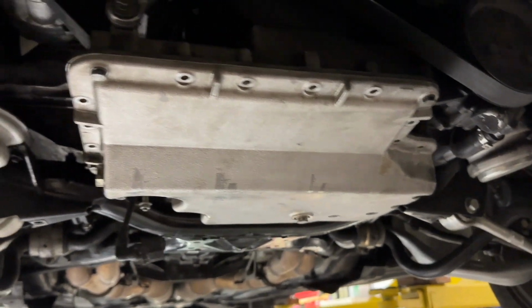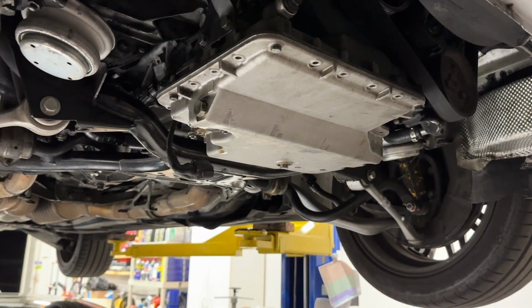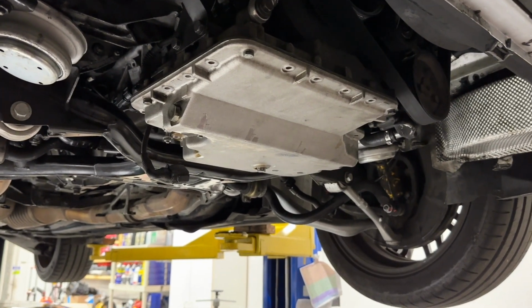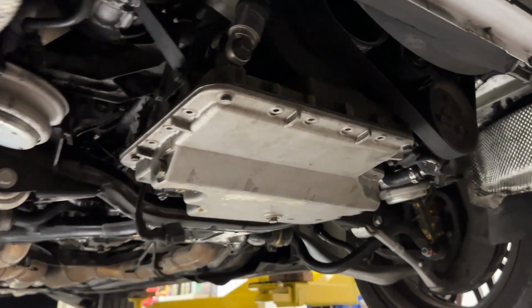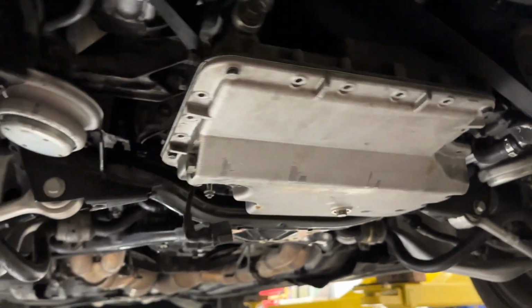So I wrote up an estimate today, sent that off for his review. He's probably asleep, as he should be after flying all night to the East Coast. He'll review in the morning. We'll come up with a service plan for him. But, you know, it's 225,000 miles on original chain guides.